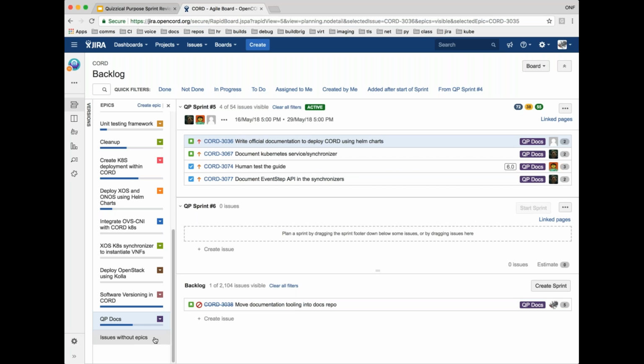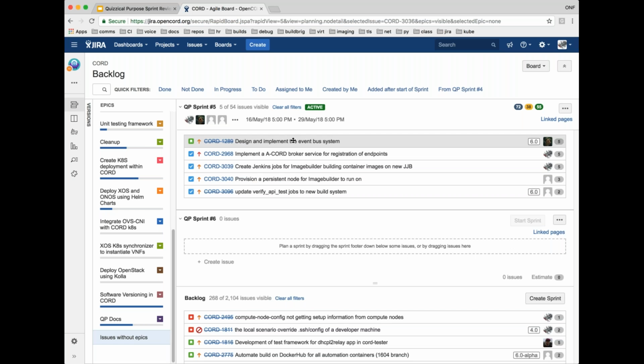Okay, thanks, Scott. Issues without epics. CORD-1286, event bus. This is Scott again. Scott, are you there? Oh, sorry, I had myself muted. Yeah, so the first one was design and implement the event bus system. That was the integration of Kafka, and that also involved modifying the synchronizer framework so it has event steps, and putting together a test for that using the simple example service. So I think we're now using this in 2 contexts. One is simple example service, and the other should be the ONU integration that Matteo has been working on. That's it for that item.